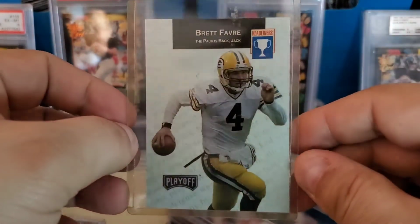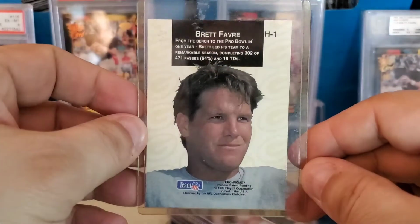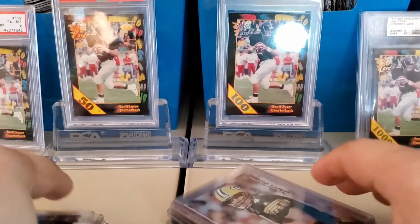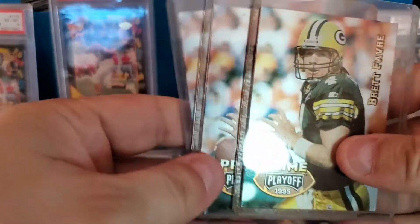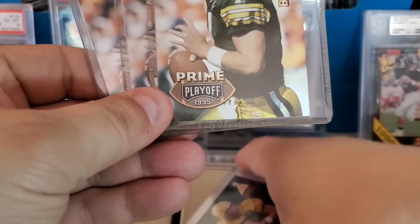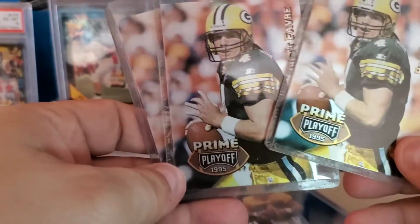It's not in a sleeve. It's just straight in the top loader. But it looks like it's in pretty good shape. So again, I think these were well cared for at one point, you know, packed to top load sort of thing. Then we have a little pile of these. These are the Prime cards from Playoff in 95. Got 3 of those.